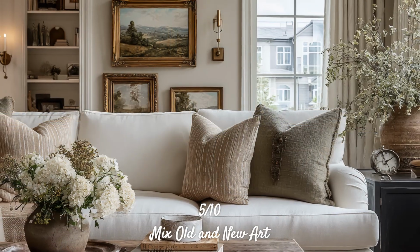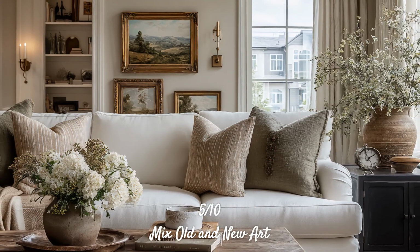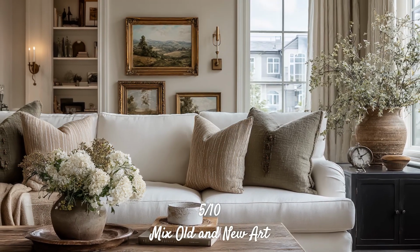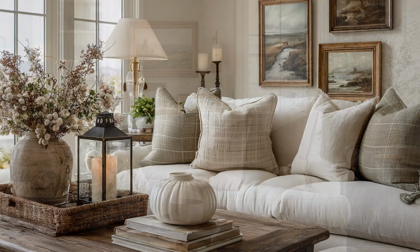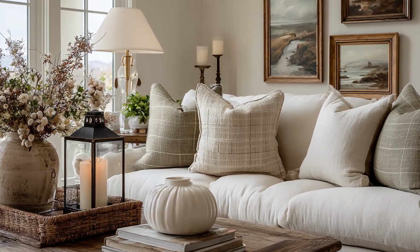Art bridges time and emotion. Combining vintage paintings with abstract modern works creates dynamic visual tension, reflecting both history and innovation. Old portraits or landscapes can anchor a space, while modern art adds freshness and forward motion.